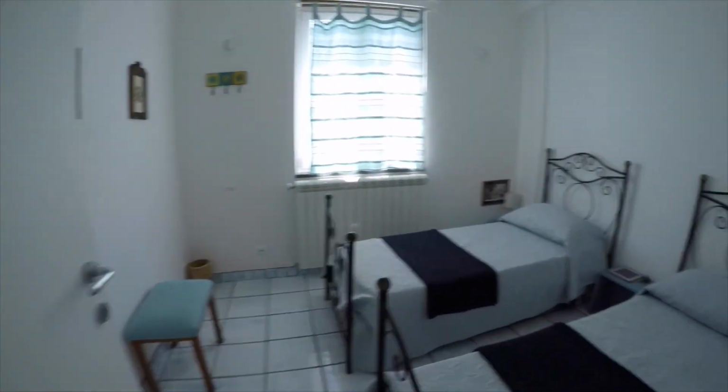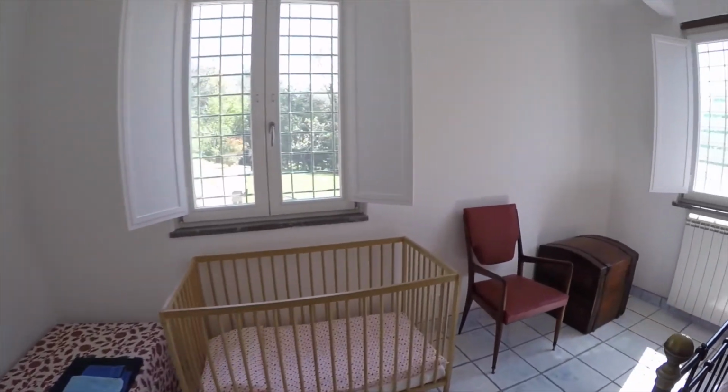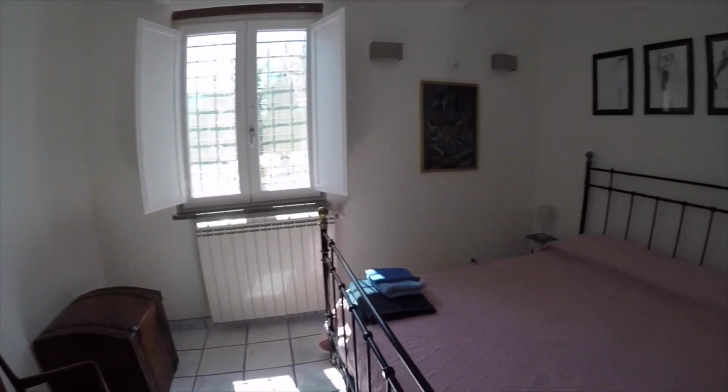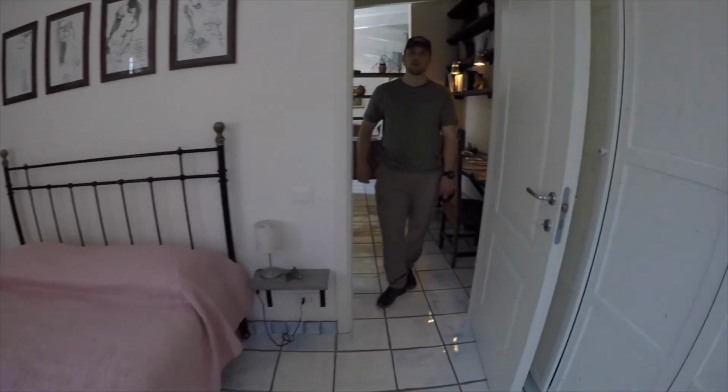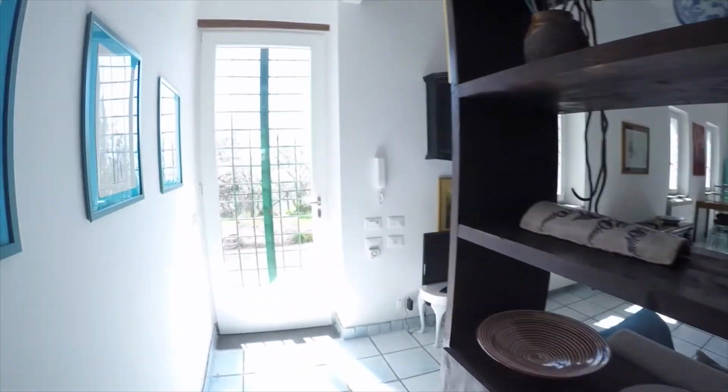Here's bedroom number one. And bedroom number two, which is the master bedroom. Claudia was nice enough to bring down a cot for us. Very spacious. This house was originally Claudia and her husband's before they built the bigger house up on the hill.